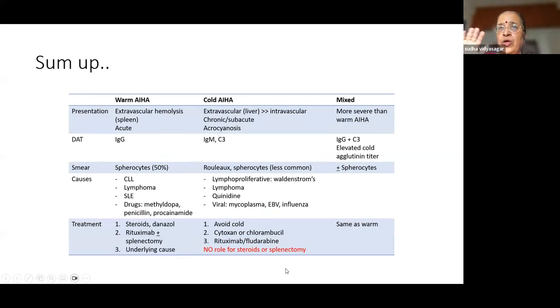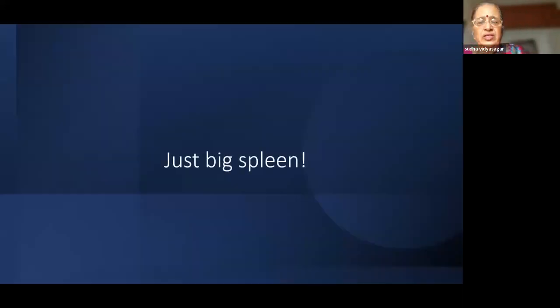But remember, autoimmune hemolytic anemia is not a very important cause of a large spleen. Though I have seen patients with AH with a large spleen, they are rare. Out of under 200 patients, I would have seen 1 or 2. That's all. Okay. So remember that. Okay. Switch gears. Let's go on to the big spleen.